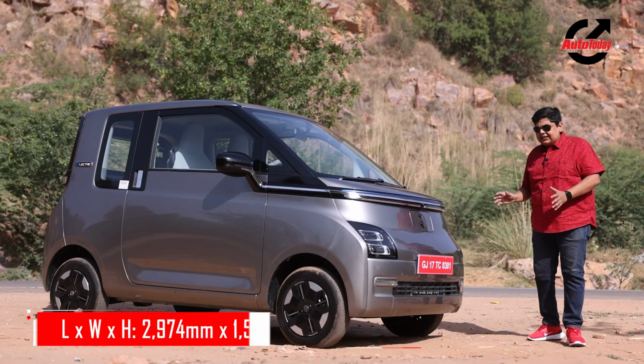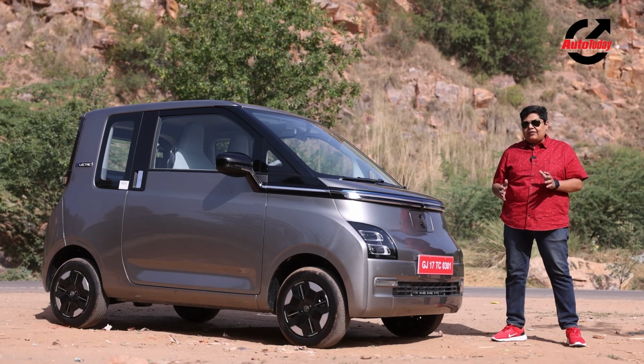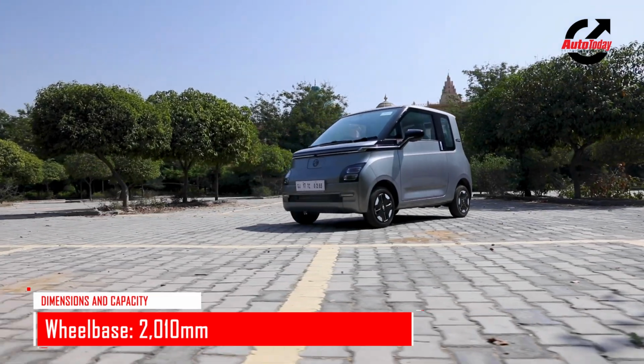There is little to doubt that the Comet is a really nice looking vehicle. It's got a very small footprint on the road and yet it packs in a lot of space inside. But we'll get to that later.